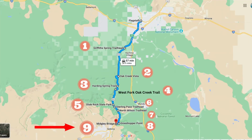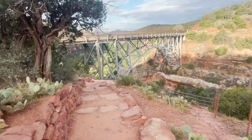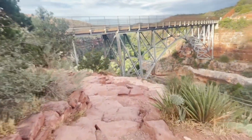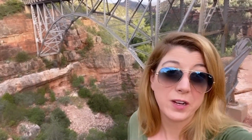And our last stop, stop number 9, is Midgley Bridge. This is one of the most impressive overlook points on State Route 89A. The historic bridge was built back in 1939 and arches over the mouth of Oak Creek Canyon. All right, this is one of my favorite lookout points in Sedona, but it's also everybody else's favorite lookout point in Sedona, or one of, so it gets very busy.